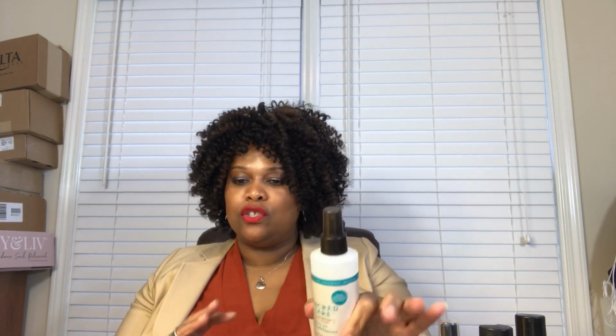I do enjoy it. And then the next one is the Sacred Tiare from Carol's Daughter, which is a leave-in conditioner. I do like this on like wash day, but I do prefer the Wind version. I feel like I get a little bit longer hydration out of the Wind, particularly with protective styling.